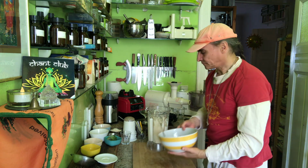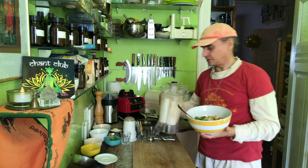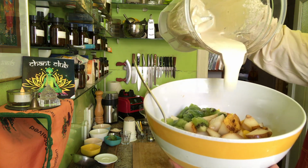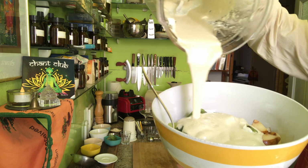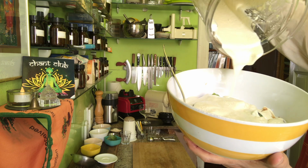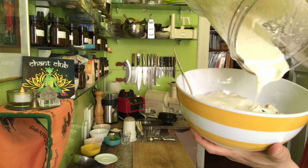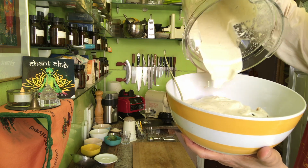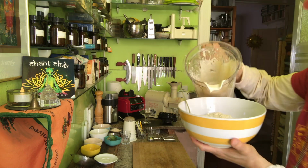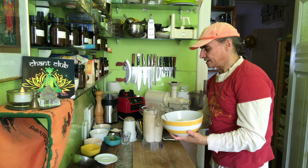So here, I put the yogurt dressing on top. See, it's runny now, it's nice. It's perfect for this salad. The really nice dressing. I have other dressings too. Recently also I tried blending with other fruit, other seasonings. You can also play and try something else.